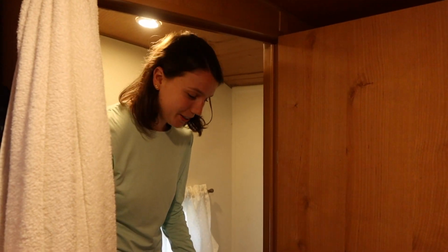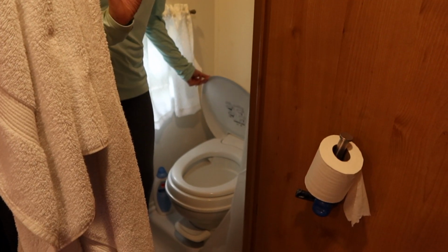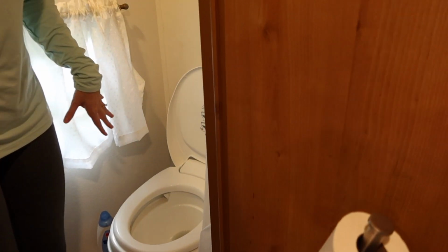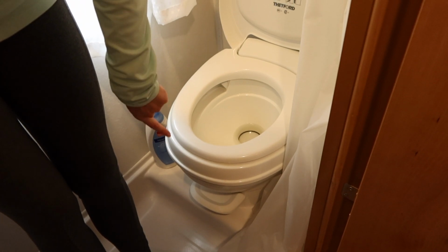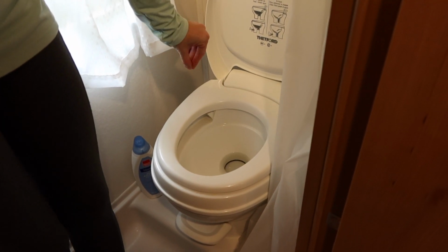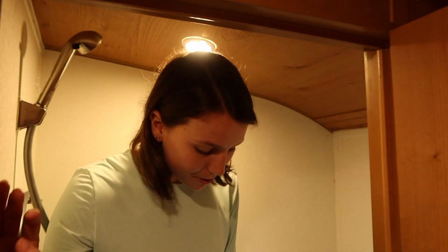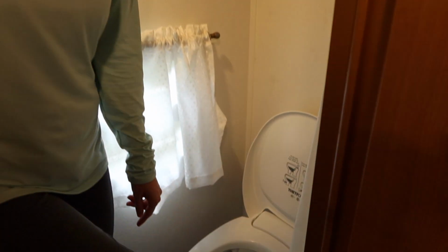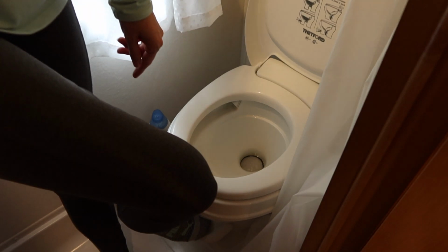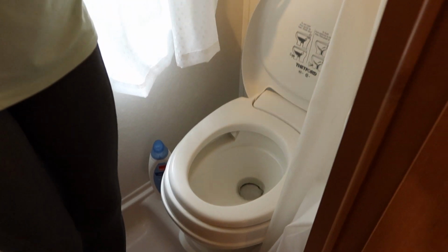Now, as far as the toilet goes, I'm not sure exactly what kind of toilet this is, aside from the fact that it is flushable. So there's a little pedal under here. Basically we keep a little bit of water in it at all times and then you do your thing. And when you're done, it goes down. To refill it with more water, you just lightly tap and you're good.